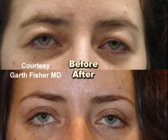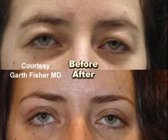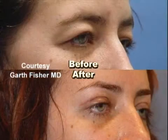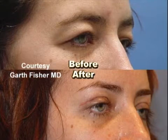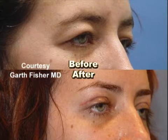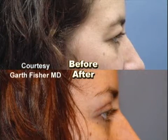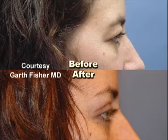These are isolated before and 2-month after photos of a patient who had a browlift and upper blepharoplasty performed. This might give you an idea of what your eyes might look like at this time in the healing process. Her eyes are more visible and appealing. However, they are still swollen and the scar on the upper lid is red.